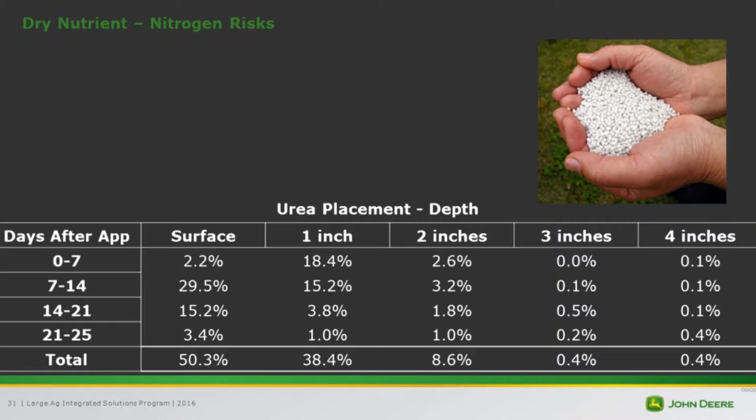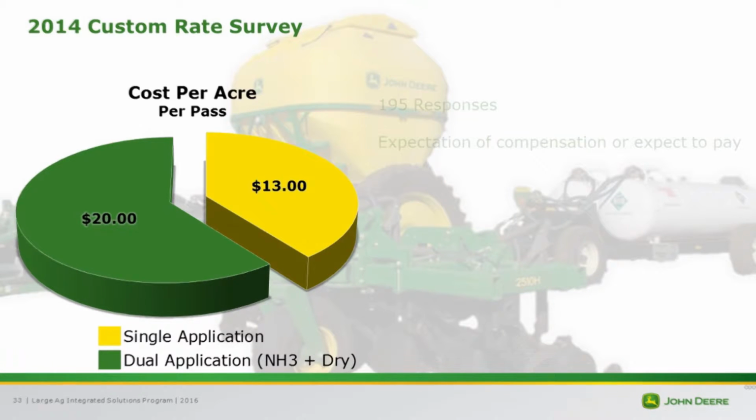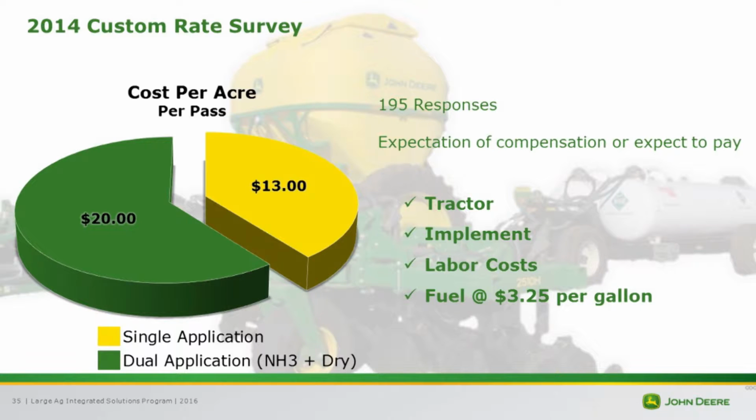So let's take this and quantify it, put it in economic sense, if you will. 2014 custom rate survey. We asked 195 people what they expect to pay or expect to be paid for putting on custom applied passes. And we say passes because it could be a sprayer pass, an applicator pass, a tractor pass, a planter pass as well. So the key takeaways here are what factors were involved: the tractor, the implement, which could be a sprayer, labor cost, and fuel at $3.25 a gallon.